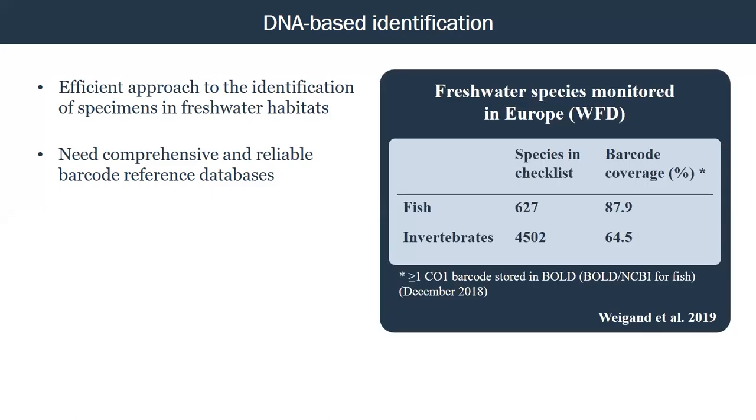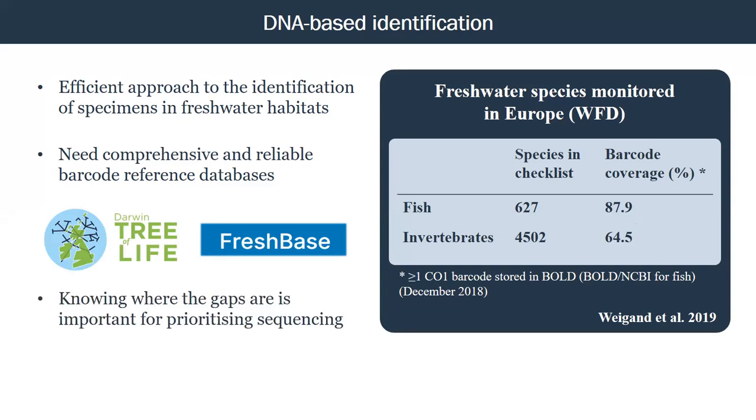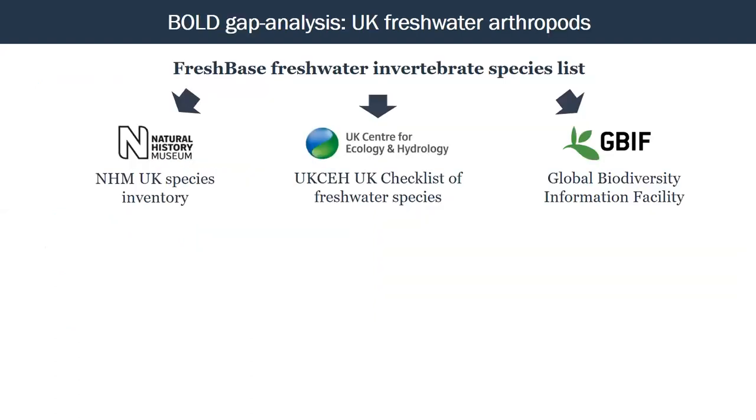The barcode coverage of monitored species in Europe is much higher for fish than invertebrates. 87.9% of fish species, but only 64.5% of invertebrate species. The Darwin Tree of Life project and the FreshBase project aim to create collections of high-quality sequences for UK species. Knowledge of where the current gaps are will enable sequencing of missing species to be prioritised. This study analyses the coverage and quality of barcodes for UK freshwater arthropods.